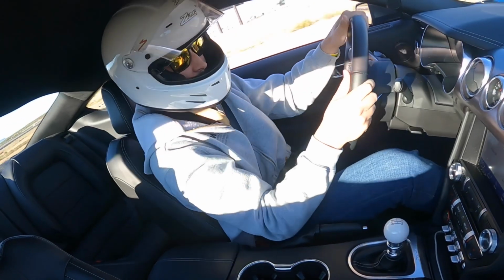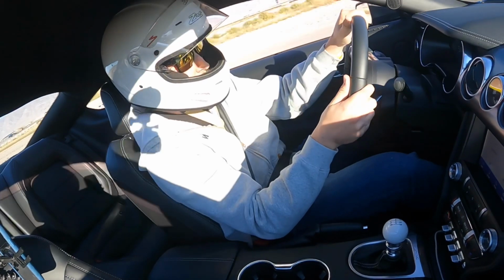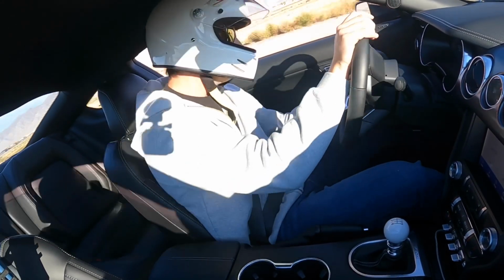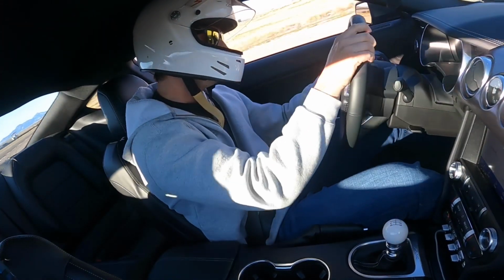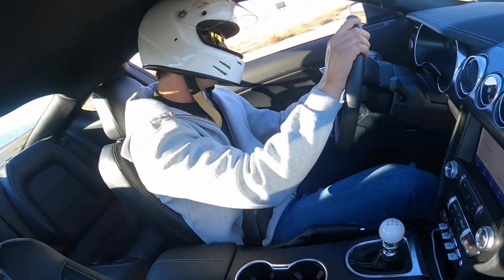So I think this view is as good as any. I have the base seats in this car. Now I've had the Recaro seats in previous cars. I had a 2013 5.0 track pack with the Recaro seats. I opted for the base seats in this because I felt like the base seats were a massive improvement over the older Mustang, and I think that's totally true.